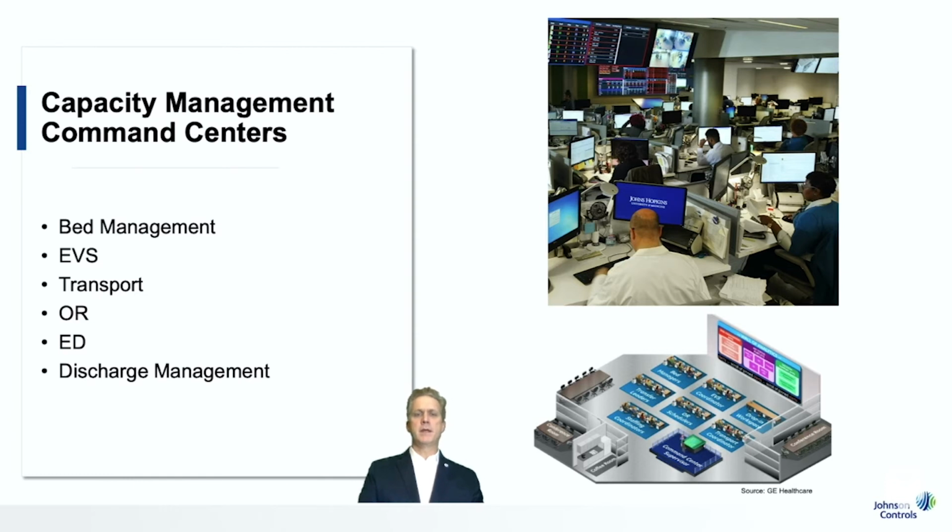So the capacity command centers really do a great job of not just combining the information coming from all these different systems, but also making sure that care is coordinated between the different teams that would handle bed management or discharge or environmental services and transport. Those services in the same room, being able to communicate, really take advantage of that command center approach.